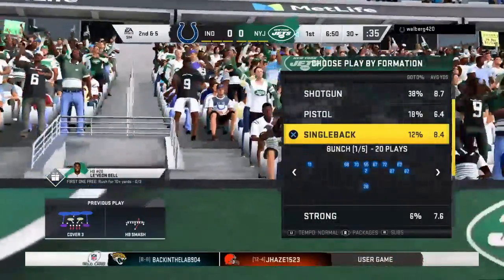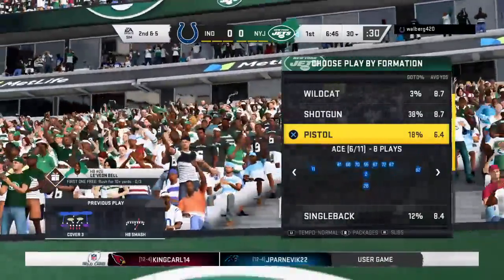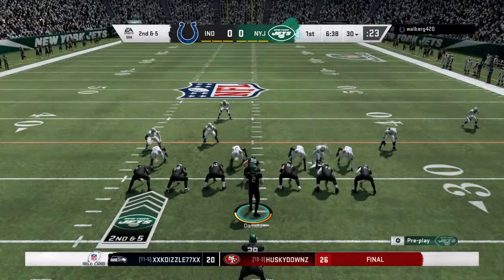I call that play a success. A nice inside run sets up a very manageable second down. A very solid gain on that play. Ball on the 30. They'll come up with a 2nd and 5.